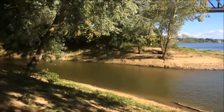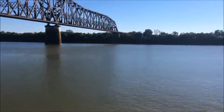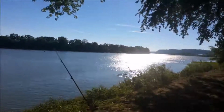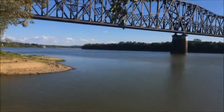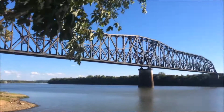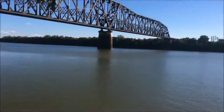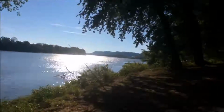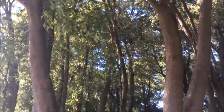Okay, so this right here is the Little Scioto River, and of course that right there is the mighty Ohio. Down that way you'll run into Cincinnati. You go that way far enough and you'll run into Pittsburgh, and there's the train trestle that I was talking about. And another wonderful thing is I am underneath all of this shade. Wonderful.